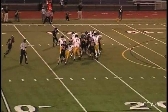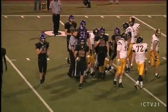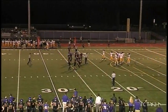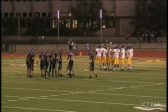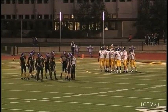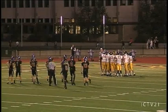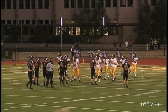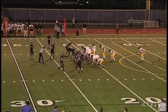Here's Peacock handing off to number 6, Isaiah Lewis, who finds about a yard of running room on the right side. Not much there on the play. It'll be about a 2nd and 9 for this Vikings offense. Second and 9 here for Savage.